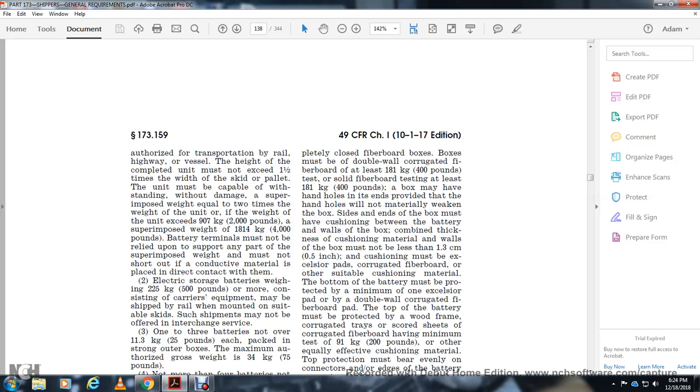Electric storage batteries weighing 500 pounds or more, consisting of a carrier's equipment, may be shipped by rail when mounted suitably for shipment, but may not be offered in interchangeable service. Up to 3 batteries not over 25 pounds each may be packed in a strong outer package with a maximum authorized gross weight of 275 pounds.